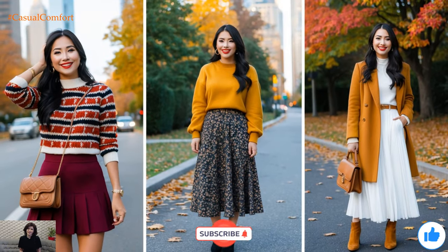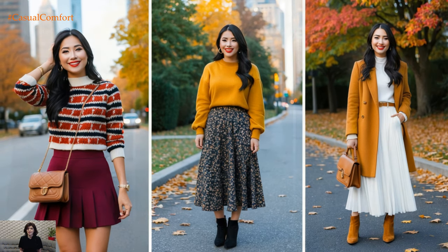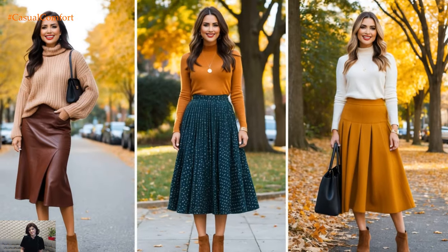So, next time you're putting together your fall wardrobe, don't forget to include a few skirts to keep your style fresh and feminine all season long.